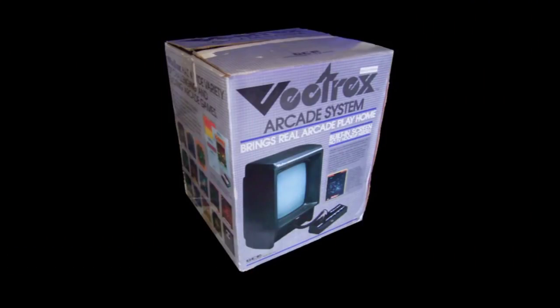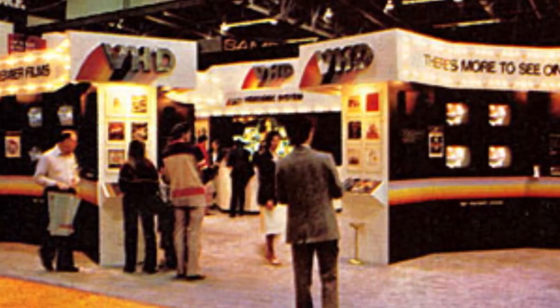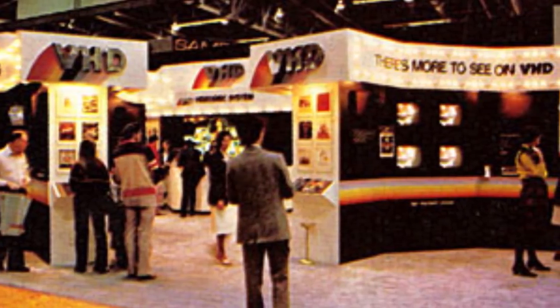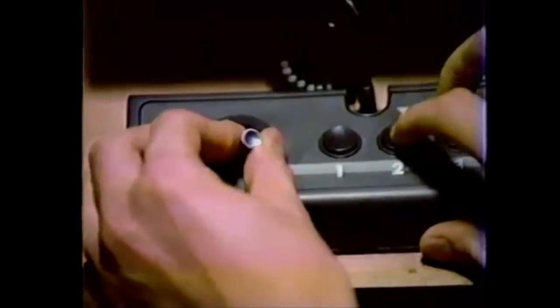Finally, the Vectrex was ready to be unleashed to the public. GCE premiered the console at the Consumer Electronics Show in June of 1982 with positive feedback. The system was released later that year in November, with a retail price of $199.